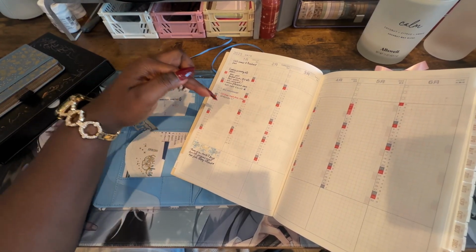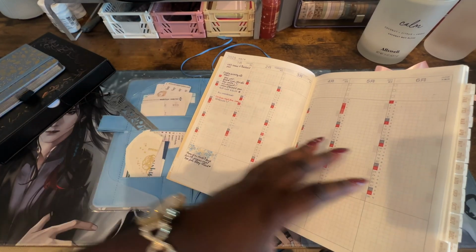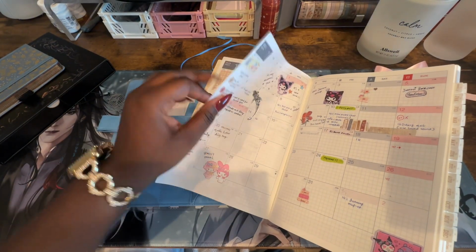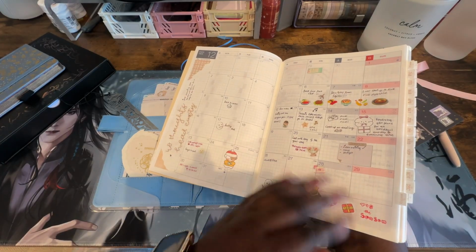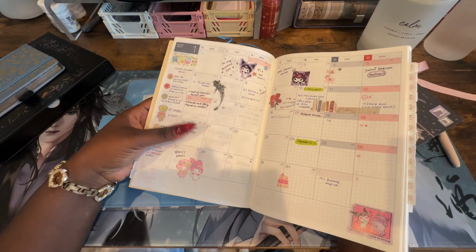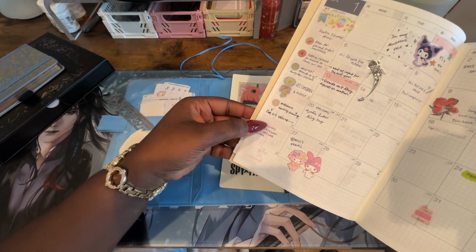So this will be like an index page where I just use it to write a short summary of what I am tracking in my daily pages. For the monthlies, just highlights and important items. I'm also going to be using it as a social media tracker of sorts, so writing things like when I'm going to be filming and posting on YouTube and Instagram.